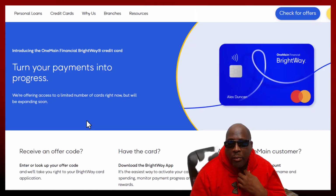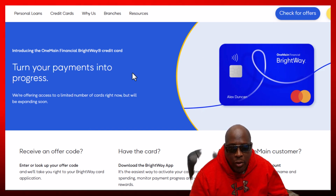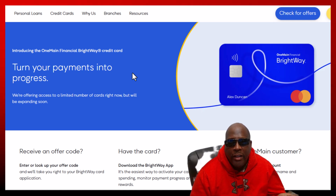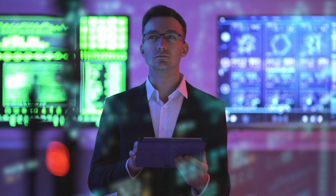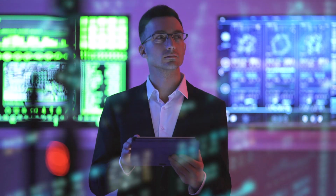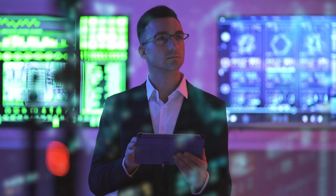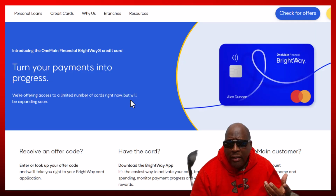Now, the next card we want to look at is the Brightway One Main Financial card. For whatever reason, they still have this card as invite only, which I don't get, but I guess they're mainly trying to target people that already have taken out a loan with them. If any of you have applied for this card, put it in the comments. I made a previous video talking about this card and everything.